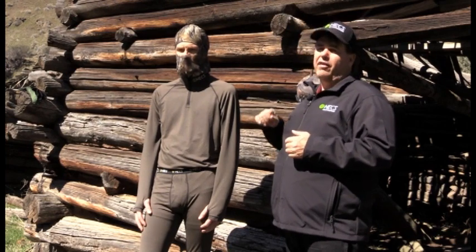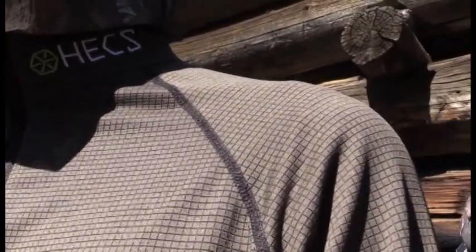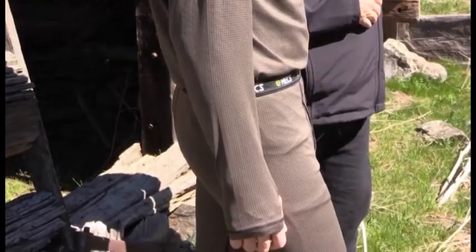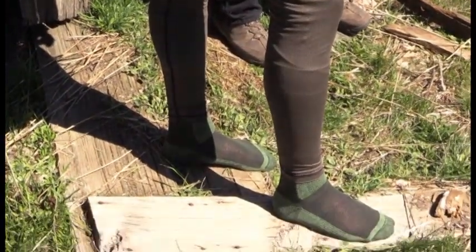The base layer is 3 pieces: shirt, pant, and the head cover. The shirt is a 1/4 zip Henley with the HECS logo embroidered. It does have serge stitching, also has thumb holes so it's easy to get on underneath your other clothing. The pants are basic long underwear type pants. They do have serge stitching throughout. Elastic bands on the top, elastic on the bottom. Very easy to use, comfortable to wear under any of your favorite hunting clothing.